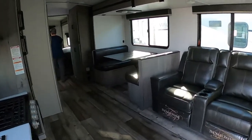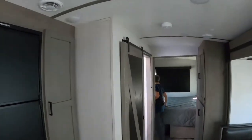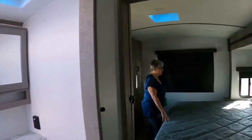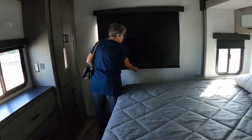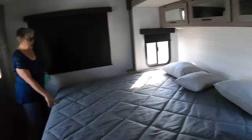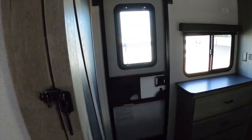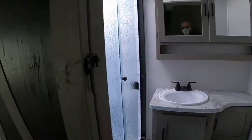Wow. This is a very nice sized bedroom. Barn doors for the bathroom. It's a nice sized bedroom. So queen. Yeah. Ooh, nice big window. I would say this almost looks like it could be a king. You got a second door for the bedroom. Mm-hmm. You got drawers in there. A lot of counter space in the bathroom. A closet.